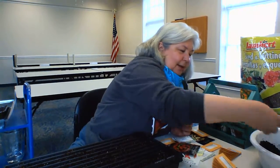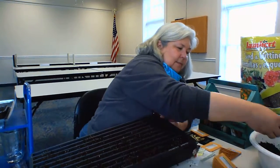This is what's not going to be incredibly easy about this particular style. I'm putting about 1/4 of an inch of soil on top as I go. So I've done this whole first row, and I've got them in bed.